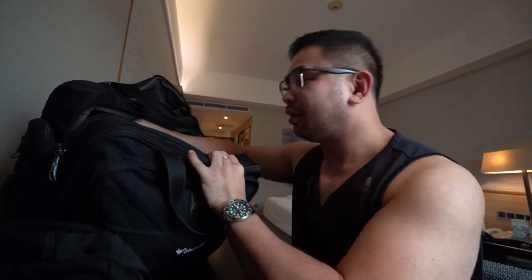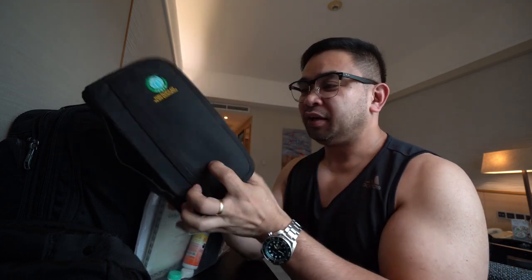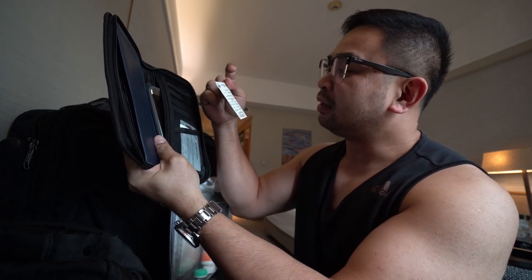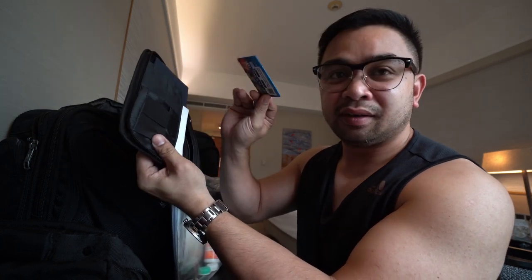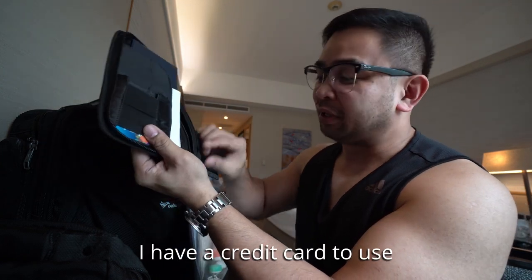Next, I have this inside my bag. This one contains my important documents like my license, my instrument rating license, my airline transport pilot license, the radio NTC, radio telephone operator certificate. And inside this pouch also, I have an extra phone that I always bring with me just in case I lose my phone. So I have an extra. And also, an extra credit card just in case of emergency, at least I have something to use here.